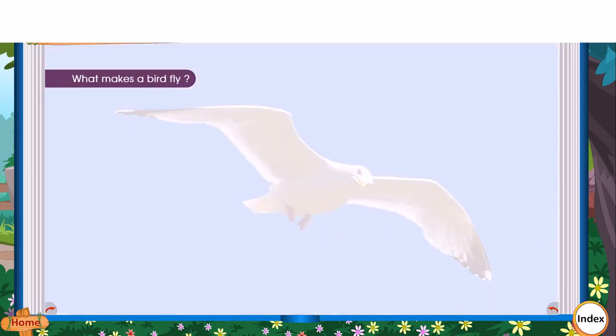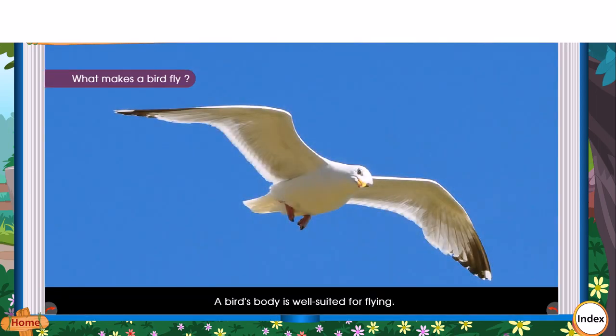What makes a bird fly? A bird's body is well suited for flying. It is boat-shaped. This helps it to cut through the air easily. Its bones are light and hollow, which makes its body very light. Light body is good for flying.